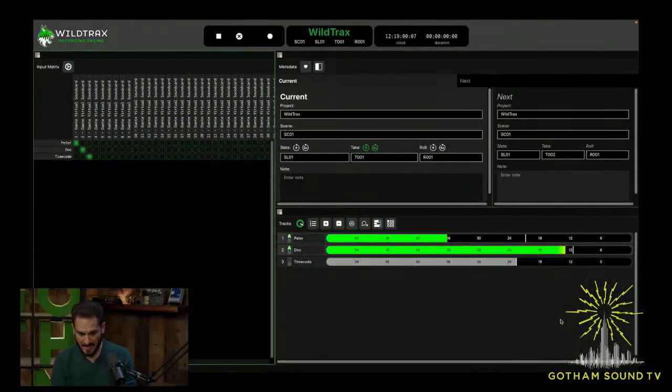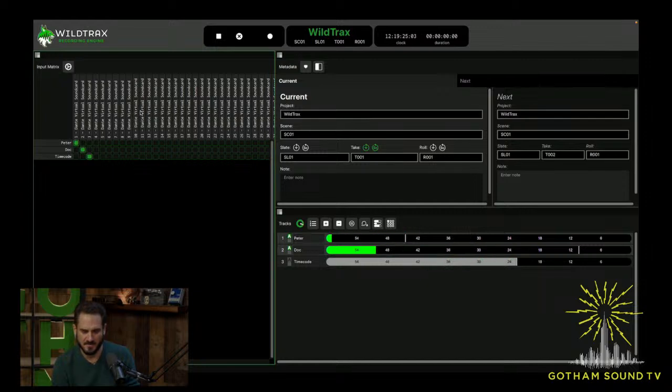Well, before that, you would want to patch your input. Fair. Yes. Because this could be anything to anything. So we said our device is Dante Virtual Soundcard. Yes. Now we have to tell it. You and I have already patched the Dante Controller matrix. So in WildTrax itself, you have your own input matrix. You'll see at the top all of the Dante channels coming through. And here are all of my tracks.